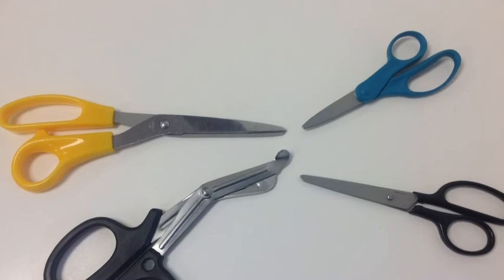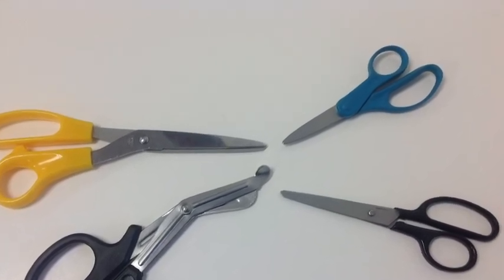We love scissors. They're mostly force multipliers and direction changers.